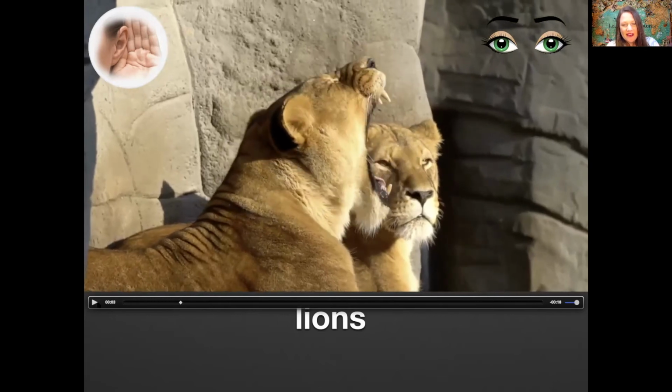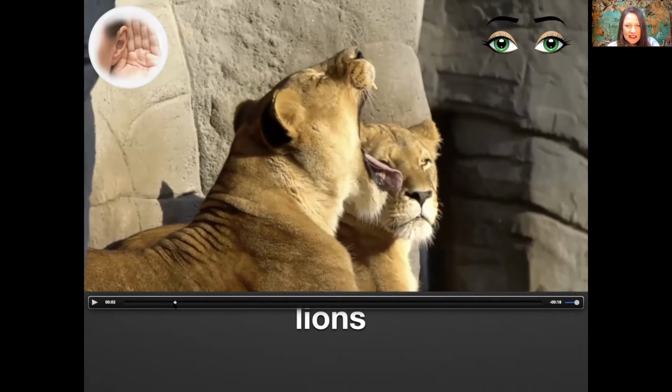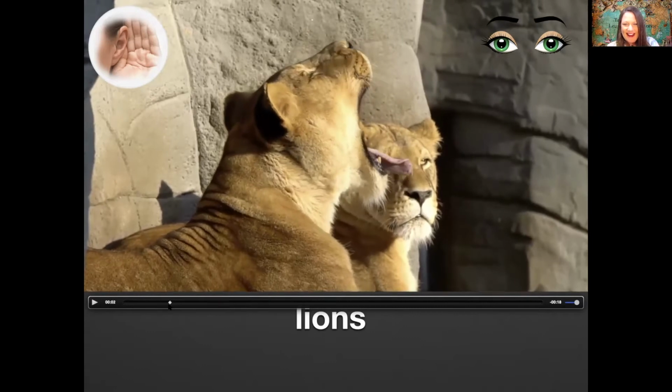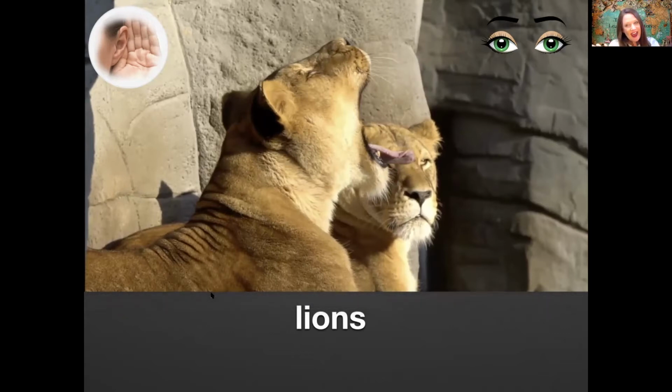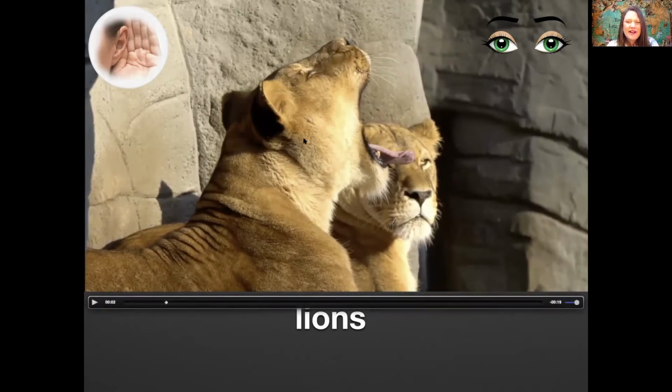Oh, now look right there. What do you see in his mouth? What noun? Yes, sharp teeth. And if you go back just a little ways, what's that? It's a tongue. A tongue is a noun. It is a thing. His eyes are closed. You can see his whiskers. All those things are a noun.